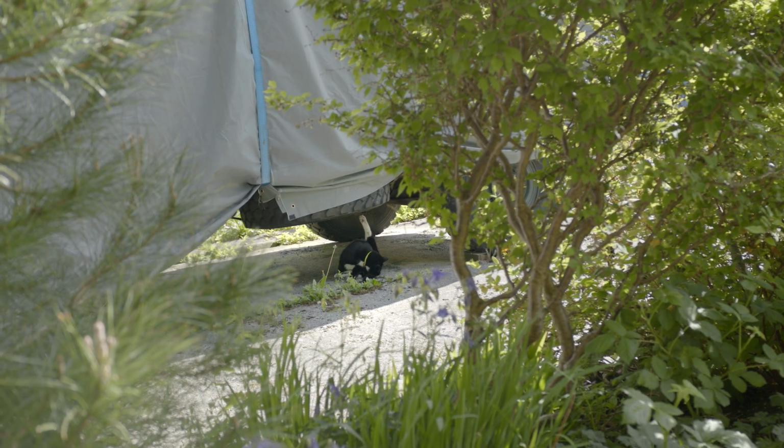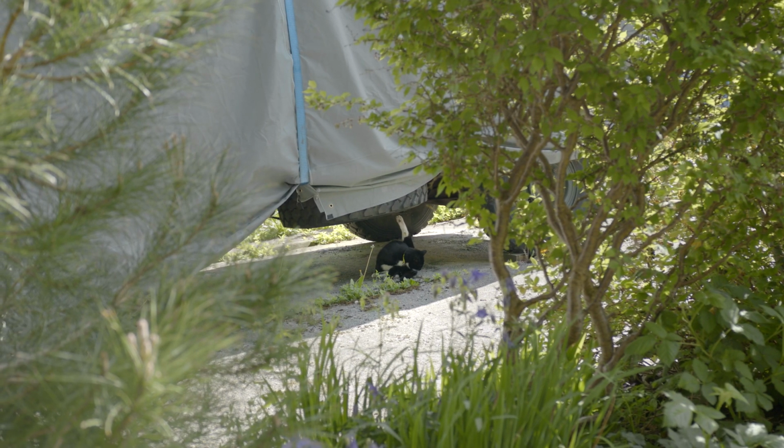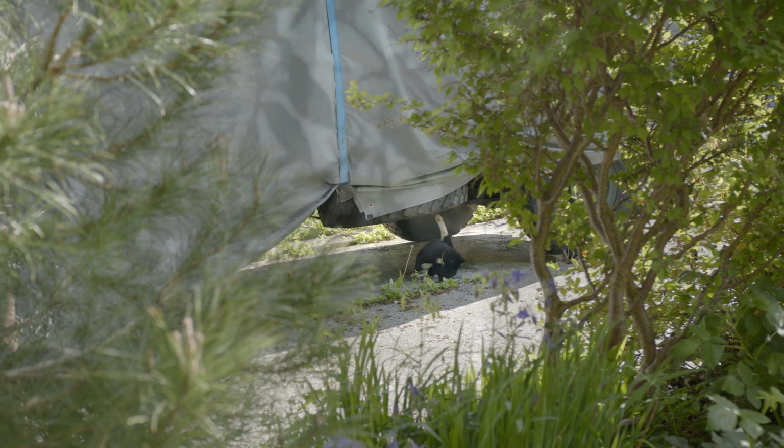There's another one of the neighbourhood cats cleaning himself. Didn't know you needed that in your life, did you?